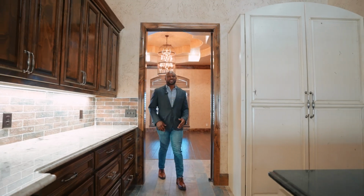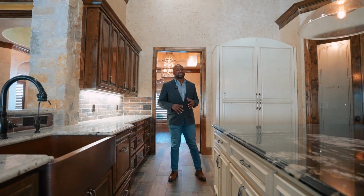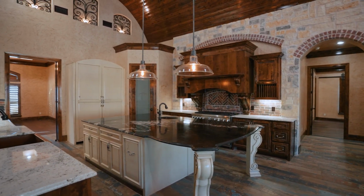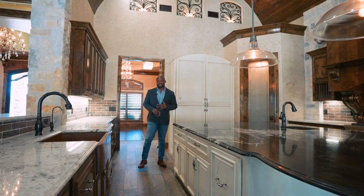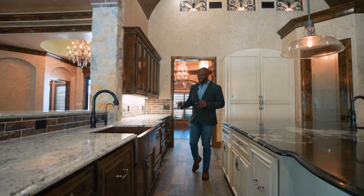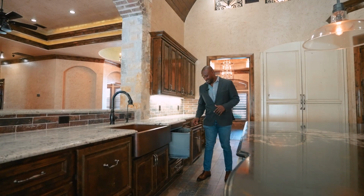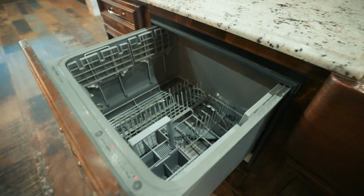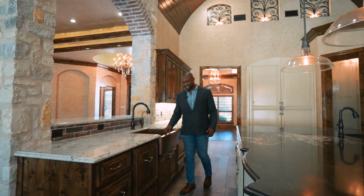All right, so now we're gonna transition into the kitchen here. One of the things that I love as I walk into the kitchen is just how it opens up in this area, right? You've got this wood barrel ceiling in here. And also as you walk through, we've got these double dishwashers. Now, absolutely awesome, check this out. Stored away in here. As you walk through here, you also have your copper sink as well.